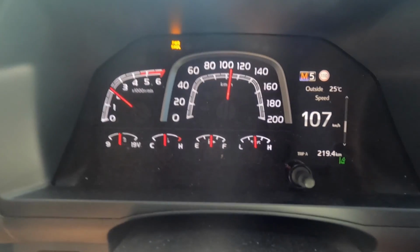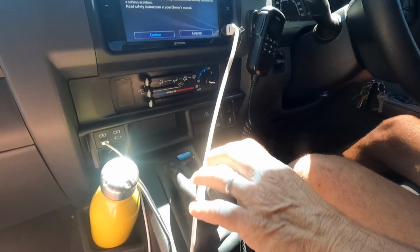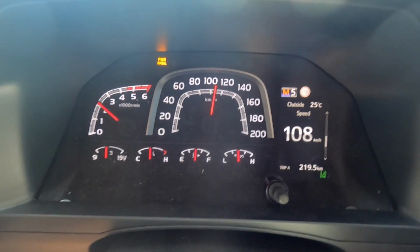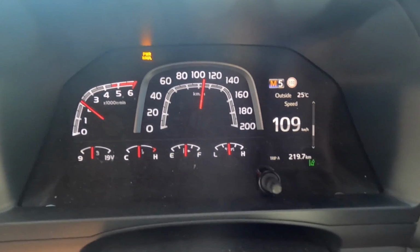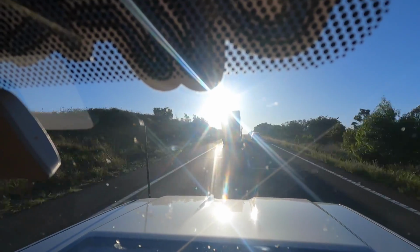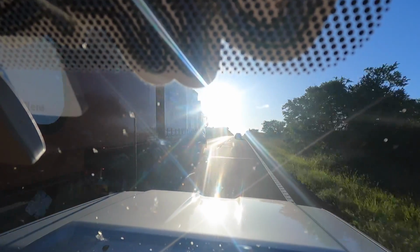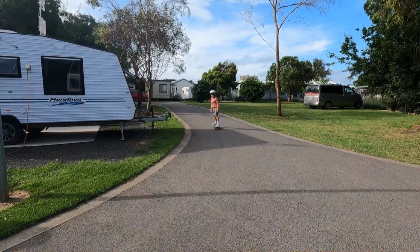So this second tank, I'm mainly in fifth, only going back to fourth on the hills. Still in the manual form. We've hit the halfway mark on the tank and we're 20 k's better off already. So it seems as though that fuel light comes on with 30 litres left in the tank, if these are 130 litre tanks. Second night, we've pulled into a caravan park at Werribee South.